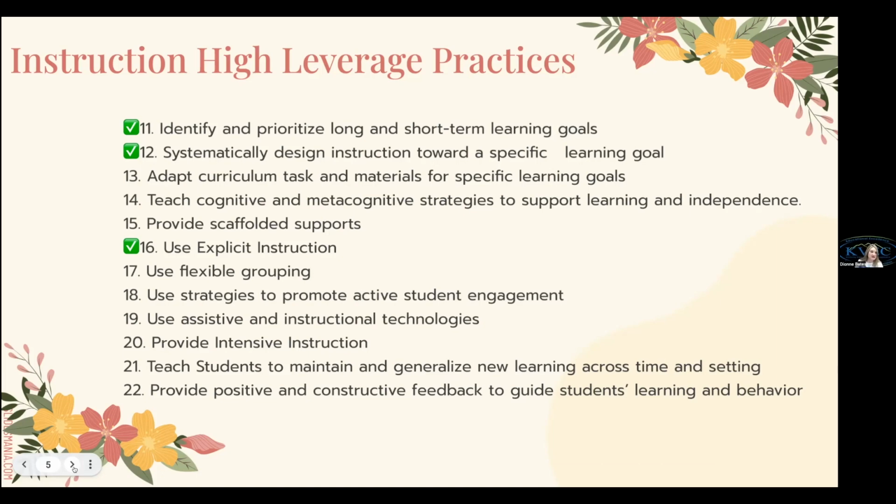In this section, on number 11, we're going to talk a little bit more specifically about how we prioritize and figure out what the long-term and short-term goals are for students when we're thinking about academic or behavior. We're talking about how we design our instruction toward that learning goal.